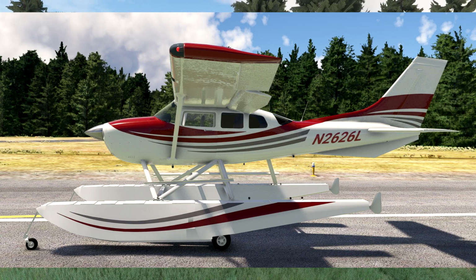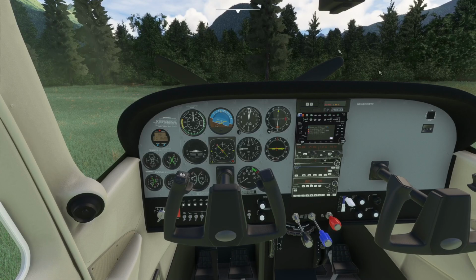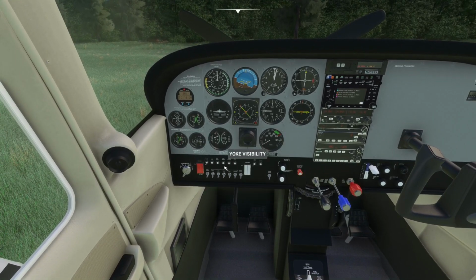Brand new panel and glare shield textures in the actual interior. So up here, everything in front of us will be shiny and new. The whole panel, brand new. Not going to change the entire aircraft, because honestly, a lot of this is just fine how it is.